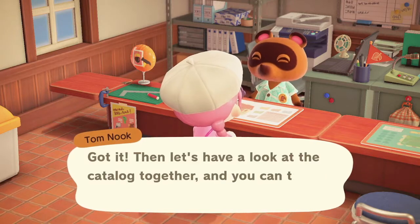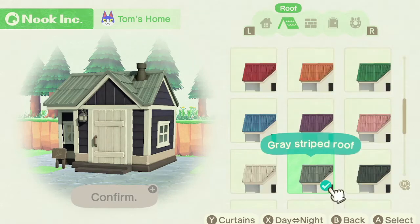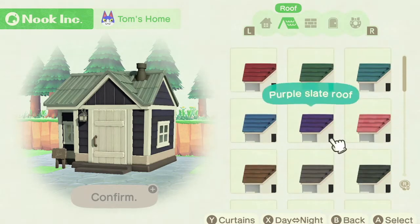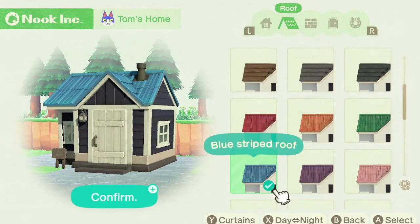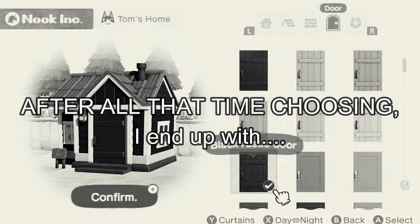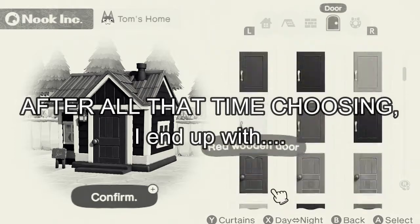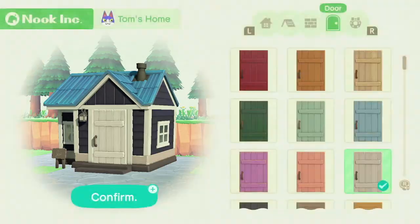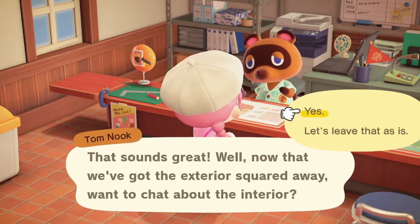Okay, let's go. For the exterior of Tom's house, I want to change his rooftop to something blue. So I'm going to pick this blue stripe roof because I really like that. Well, this is kind of embarrassing because at the end of the day I just changed his rooftop. Okay, moving on. After I changed the exterior, now it's time for us to decorate the interior.